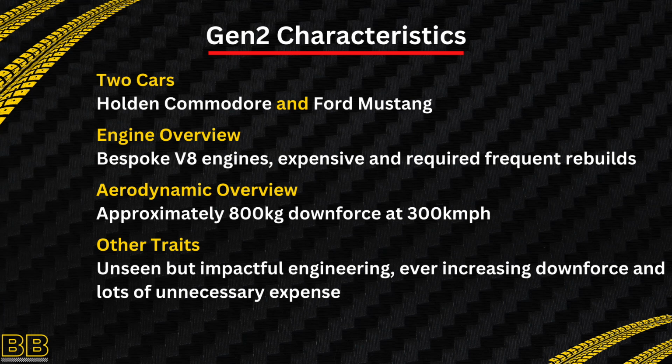That saw the Holden Commodore and the Ford Mustang go up against each other, with Nissan, Mercedes and Volvo also joining the grid. Those last three unfortunately fell away in the years that followed, and we ended up towards the end of this era with just the Commodore and then the Ford Mustang left in competition. In terms of the power plants, they were running bespoke V8 engines, pretty much custom built here in Australia. They were very expensive engines, produced only by a handful of the teams and then sold to the rest of the grid, and they also required frequent rebuilds to keep their performance up.